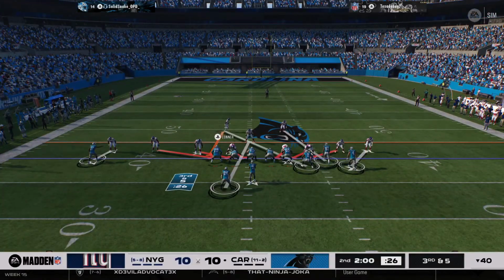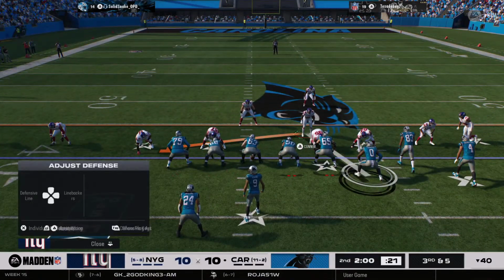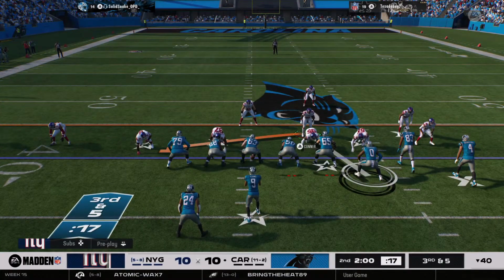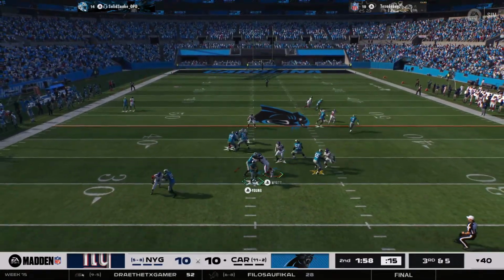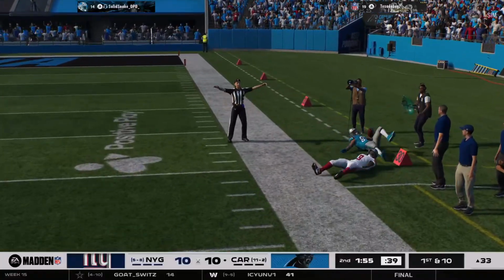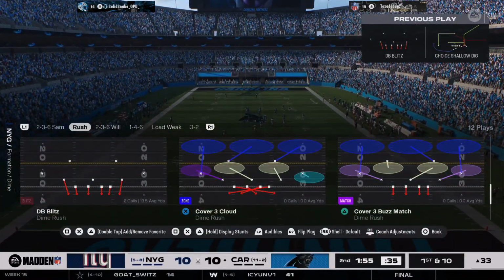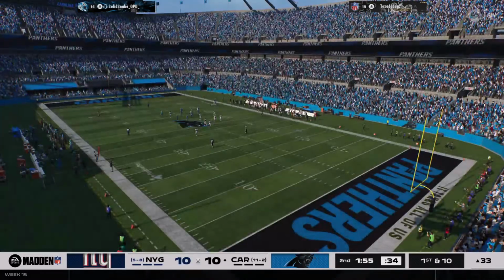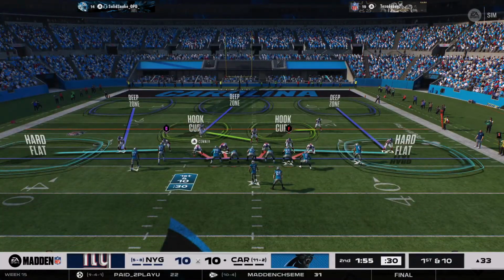Let's go now. 60 red. Smash red. Hey, go field. Ready? Here's Young from the shotgun. He's got his target. That's complete. And he is out of bounds inside the 35. They give him 27 yards on the third down conversion. So they'll come up 1st and 10 now from the 33.